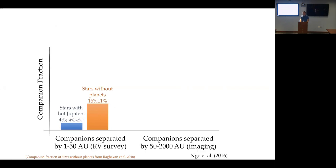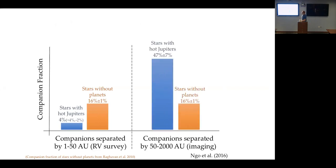On the other hand, when we're looking at the imaging survey, we're now sensitive to companions between 50 and 2000 AU. And here we find that 47% of stars with hot Jupiters have a stellar companion. And again, 16% of stars from Vega 1 at 2010 have a stellar companion between 50 and 2000 AU, or even 50 to infinity, it's about 16 to 20%. So there's a significant difference between stars with hot Jupiters and stars without planets in terms of companion fraction.